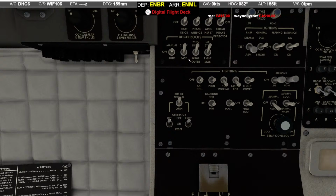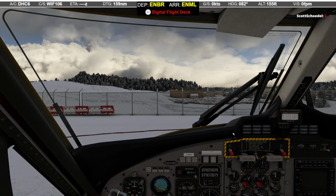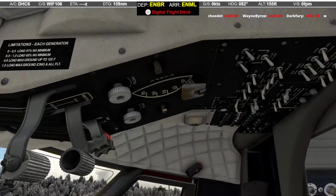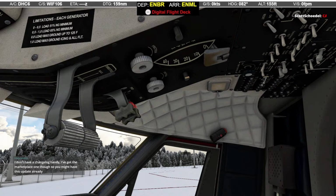Don't need the reading lights, don't need the entrance lights. Everything else is good at the moment. We'll also put on our position lights. So the beacon light is off. Pitot heat is off. Generator switches are off. Flaps are up. Fuel levers are in the cutoff position. Props are in feather. And the throttles have to be adjusted. That's me thinking everything was done. And they weren't. So just give me a second here while we get that adjusted. And yes, I'm making noise and crashing about.